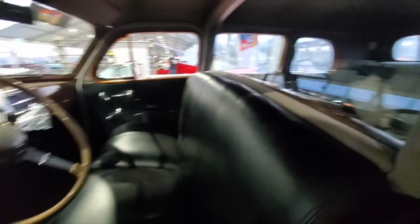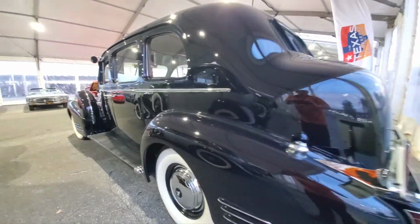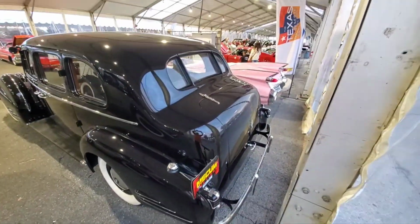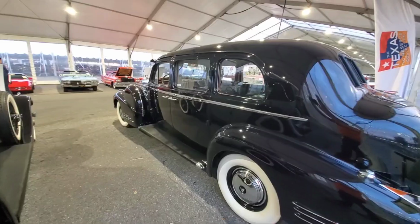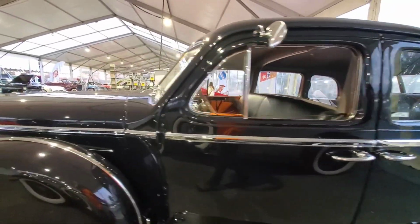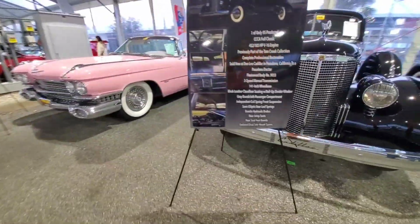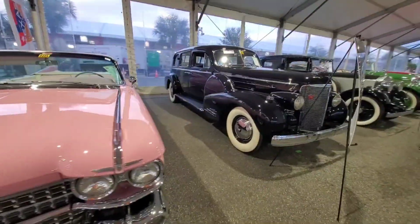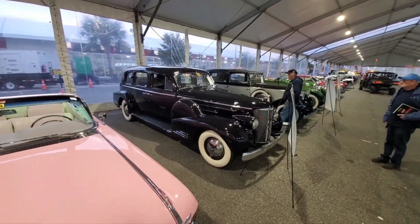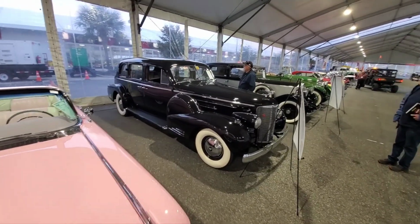Again, this is an older restoration, leather interior. There's a glass wall between the front and the back. Extra room in the back as need be. Massive, massive vehicle. Center opening doors. Dual spares. Again, wonderful, wonderful historical car. Cadillac. Great car to see here in the sunset.